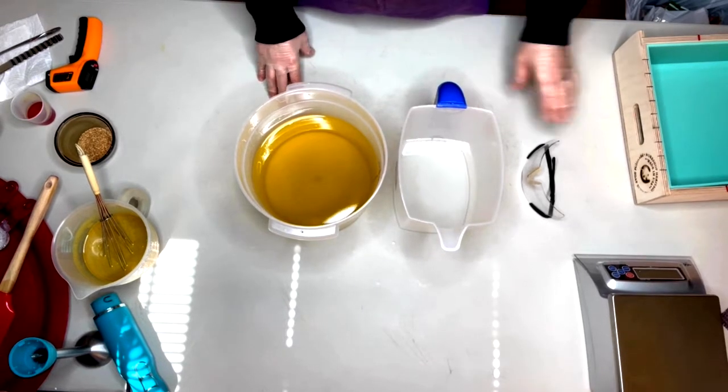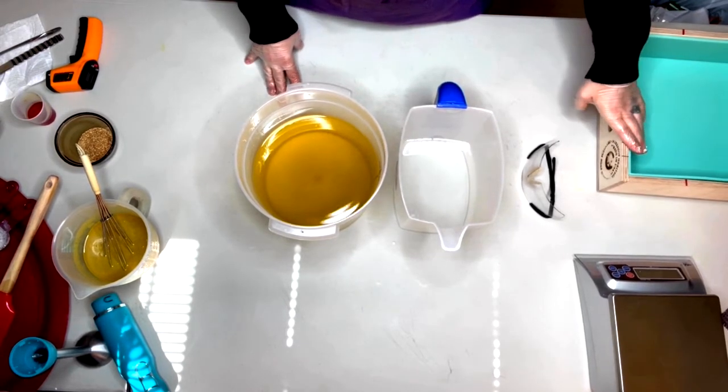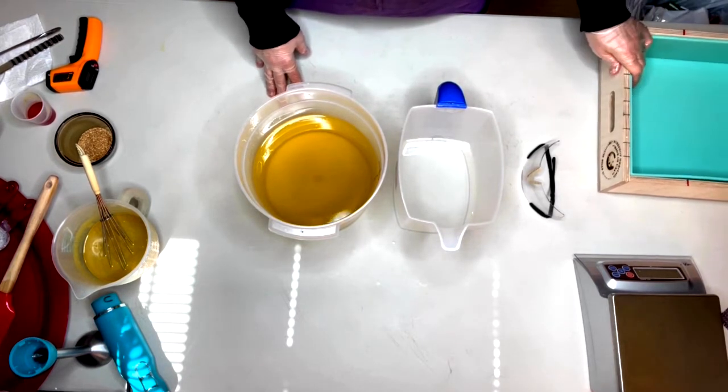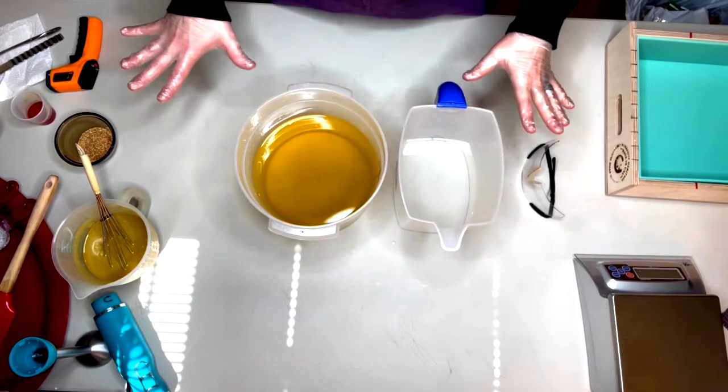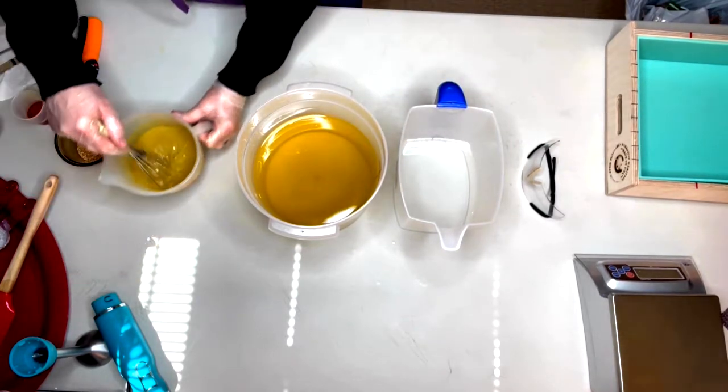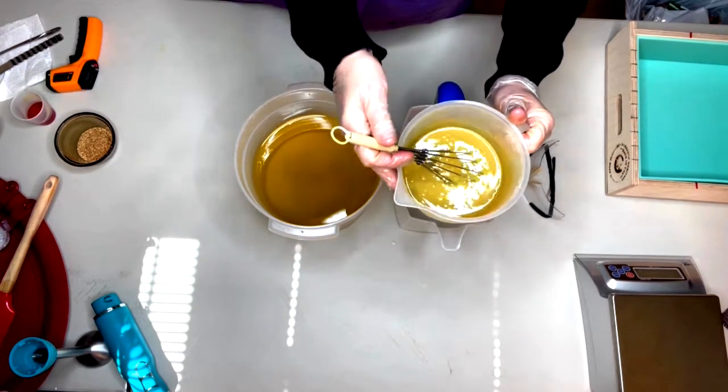Okay, friends, we are going to take this Workshop Heritage mold for its maiden voyage. I gave it a quick little soapy rinse, and that's ready to go. Everything else is ready to go. We're going to be doing lemongrass with orange peel today. So in here I have... Gotta look at my notes.